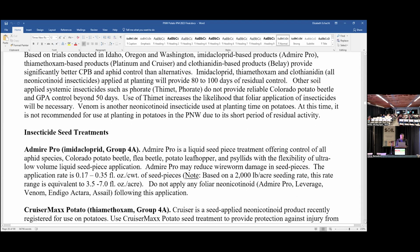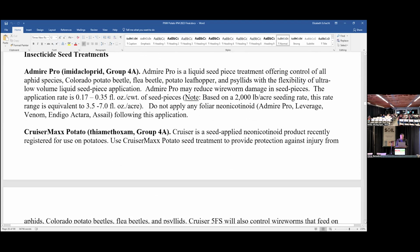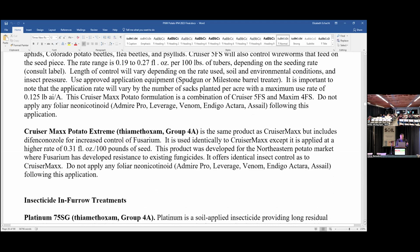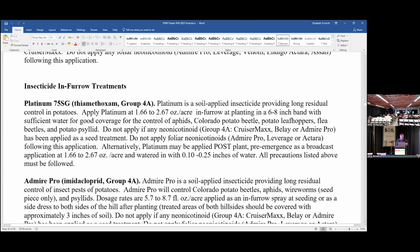I'm going to tell you, that's right where I'm going. So, to me, there's no functional difference in efficacy and period of residual control between Admire Pro and the thiamethoxam containing programs. It's more, do you want to have a seed treatment or do you want to apply in furrow, and the cost and what you're set up for? They are, in my opinion, functional equivalents.